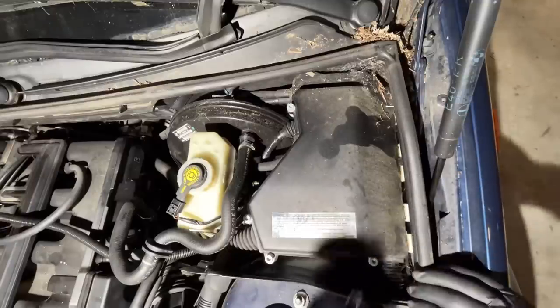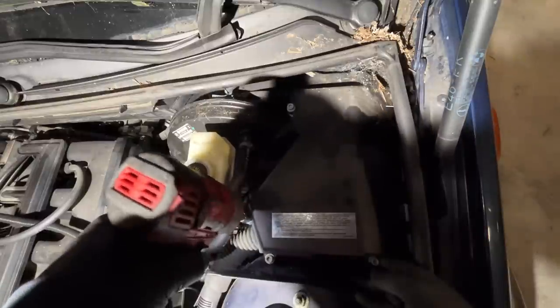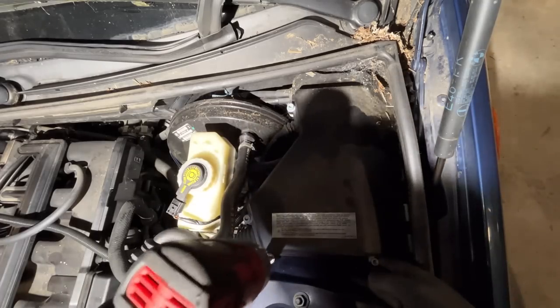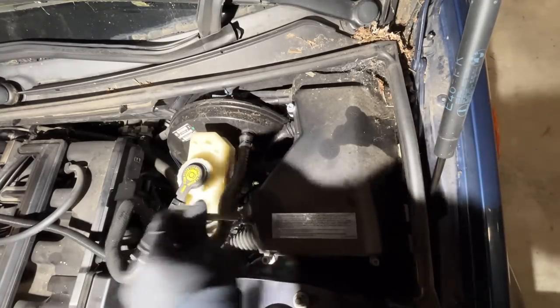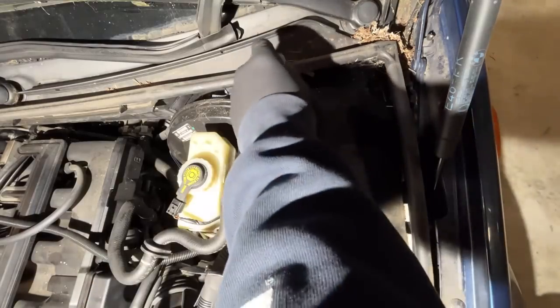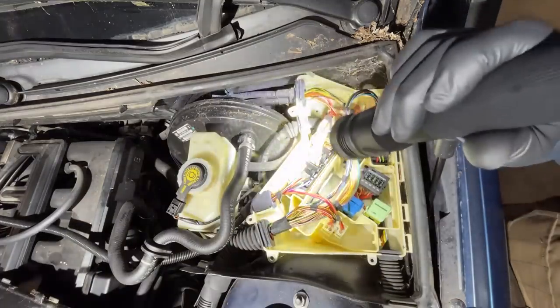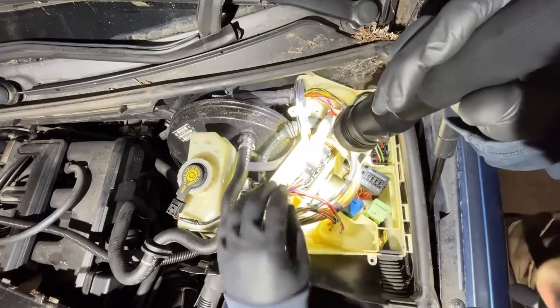What I'd like to do real quick is take this cover off the DME, and I want to check the connections. So this is the cover for the DME, or the digital motor electronics. This is going to be our DME. We also have some other relays and some fuses in here. Let's check the connectors.